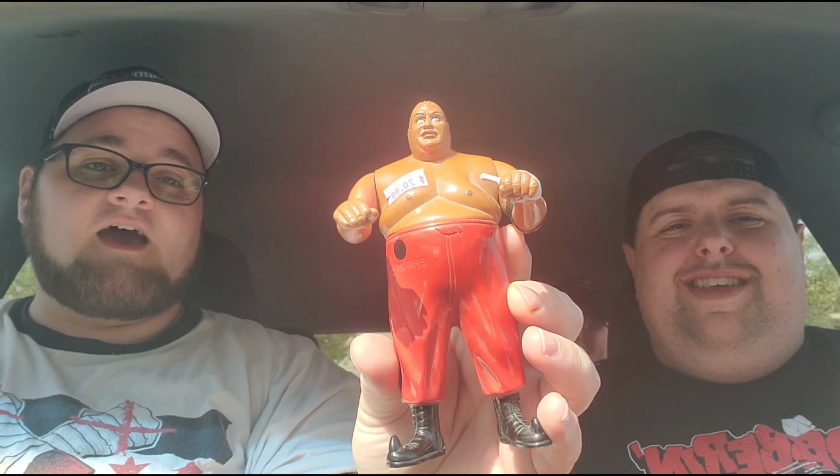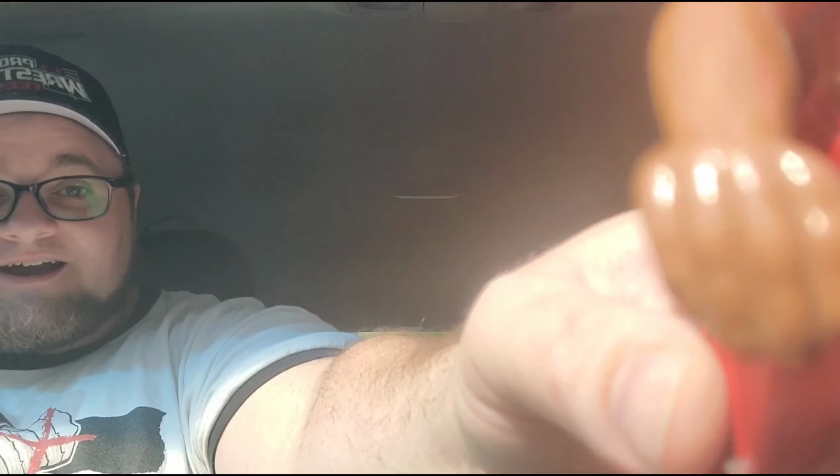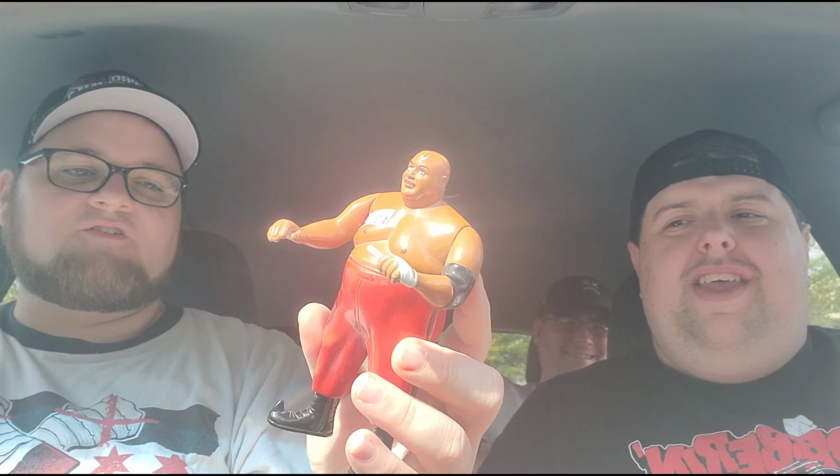First up, check this out. This Abdul the Butcher. Look, he's got the fork to him. Stab it! Stab it! I just love this. So this is from '99, I think, from a company called Toy Company. Original, right? A toy from a company called Toy Company. But yeah, I thought this was pretty cool. It's going in the podcast room.